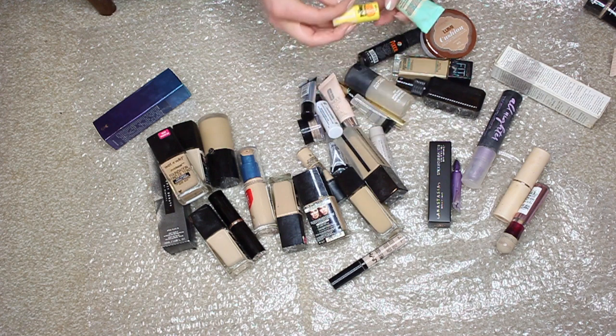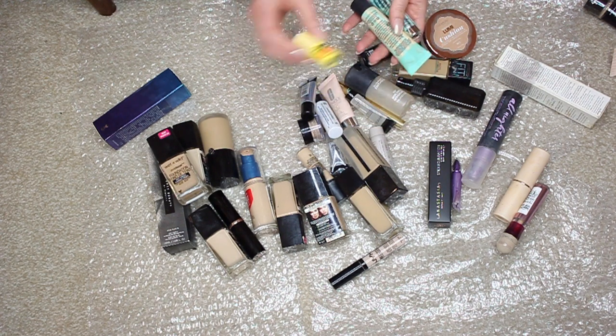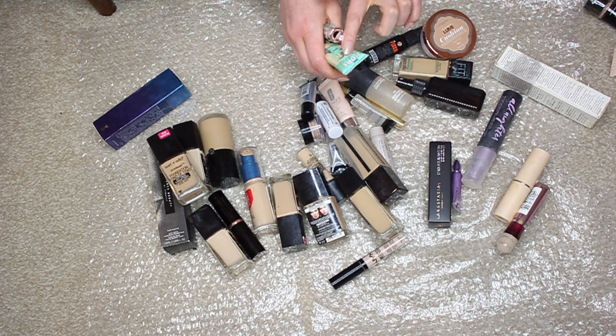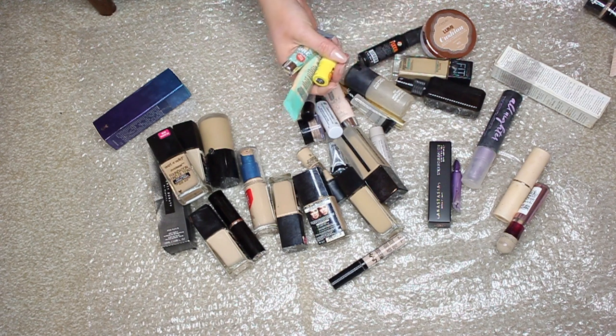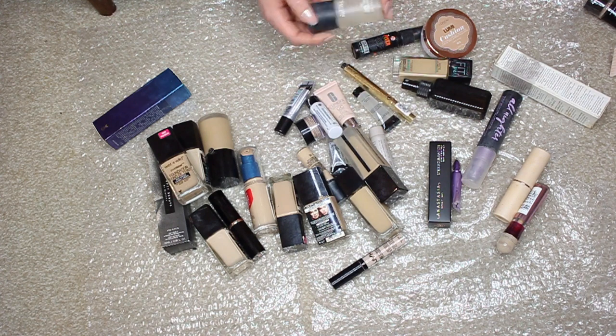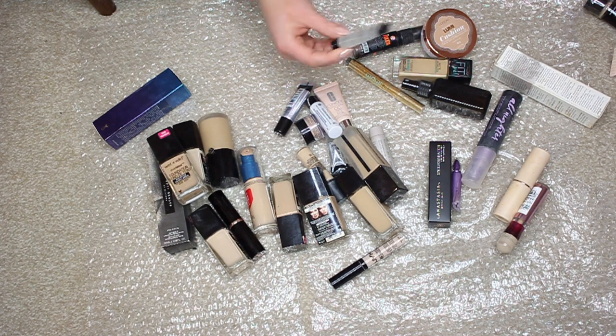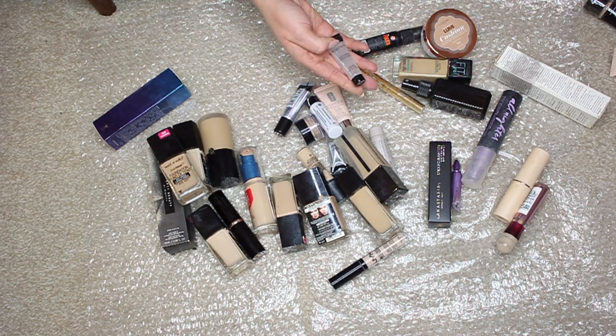And then I have this one from Benefit, which is the Professional License to Blot, which I haven't tried yet, so I'm going to be keeping these because I really like the Professional, but I'm going to try out the other 2 as well. And the MAC Fix Plus, I really like this, but I haven't used it in a long time, so I'm going to go ahead and keep this. And the Smashbox Photo Finish Foundation Primer, which I'm going to keep. It's a little sample size, so I can just take this on the go with me if I want to go ahead and try this out.